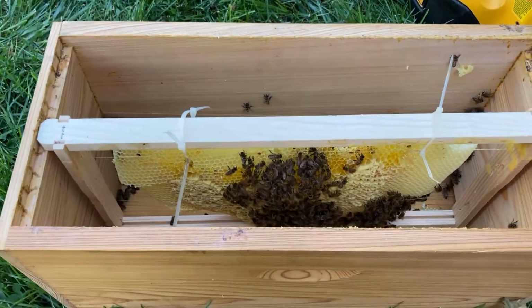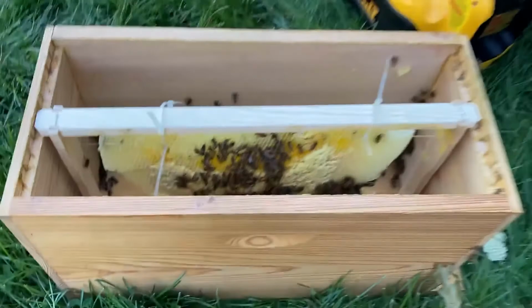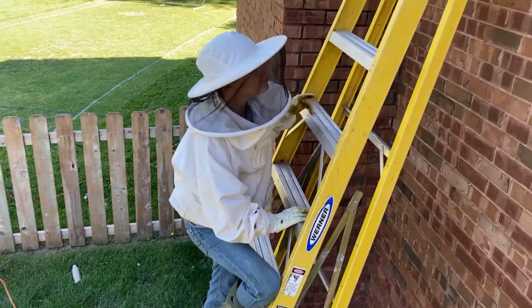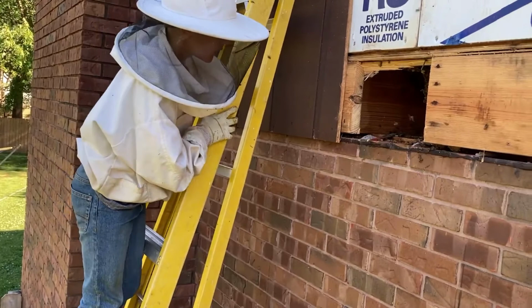I didn't get stung. Do you want me to do the box 4 with the small ones? Yeah, that worked good. Wow, that's fantastic. This is so cool, guys. I was afraid you weren't going to be able to get them out of the house. It looks like we're going to have a successful relocation of the hive.